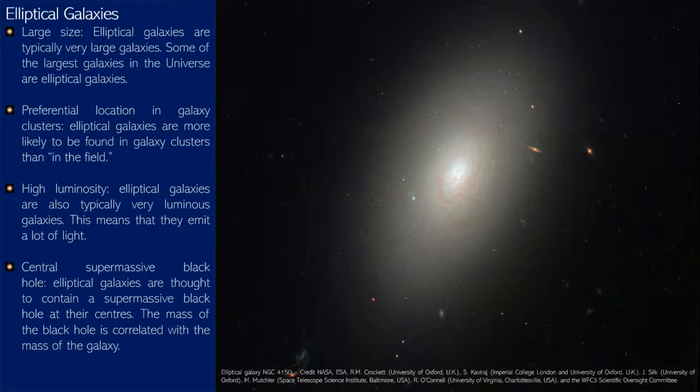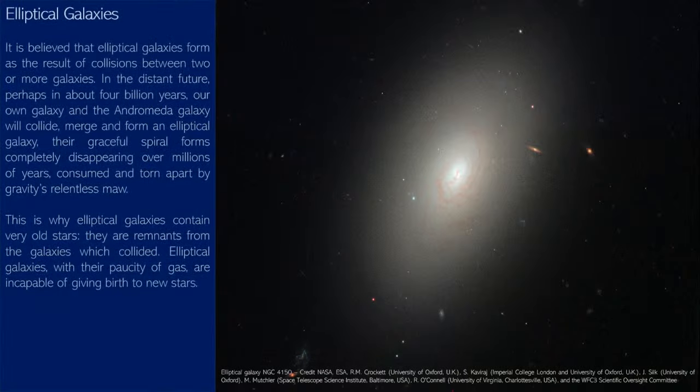Central supermassive black holes. Elliptical galaxies are thought to contain a supermassive black hole at their centers. The mass of the black hole is correlated with the mass of the galaxy. It is believed that elliptical galaxies form as the result of collisions between two or more galaxies.